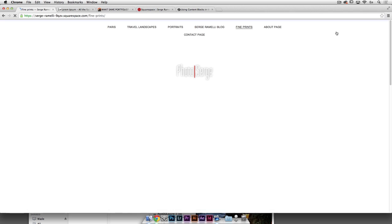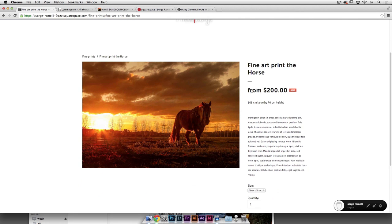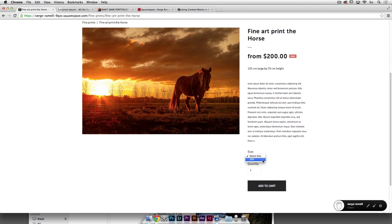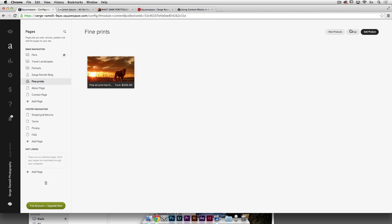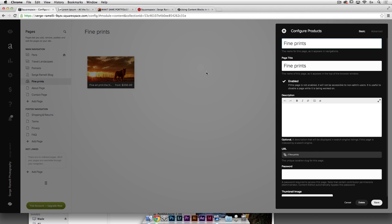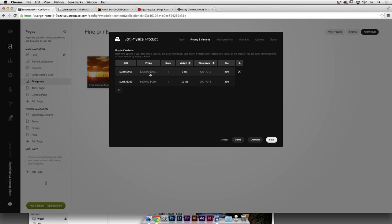Let's go to view products to see how people are going to see it. So it's on sale. People can click on it, and from $200 on, select size. Oh, I made a little mistake here on the size. So let me change that. Let me edit this product, manage product. I did a mistake somewhere on the price settings. No, it's here, on the item itself. Okay, pricing and variant. Pricing, stock, size 200. Oh, I'm sorry. So size, this should be small, and this should be large. That's the mistake that I did.